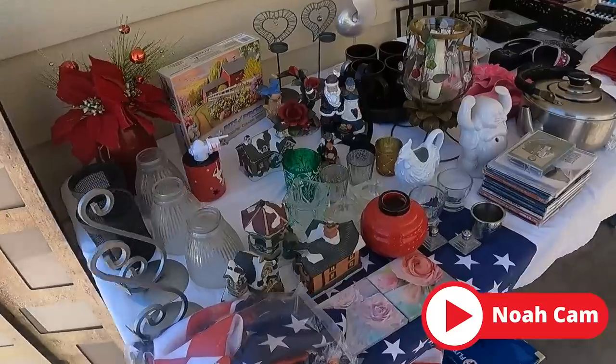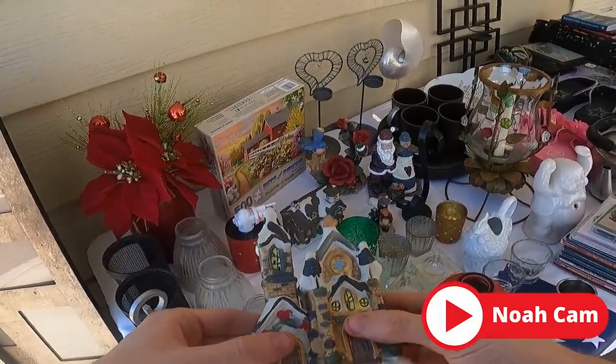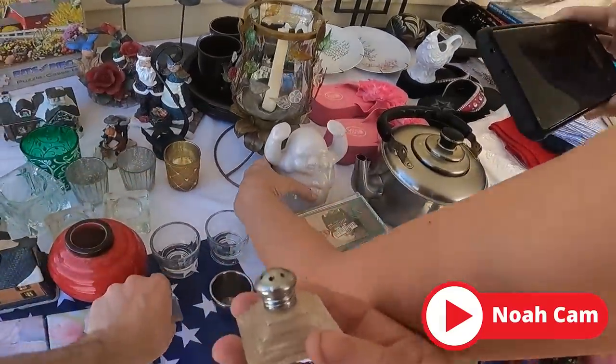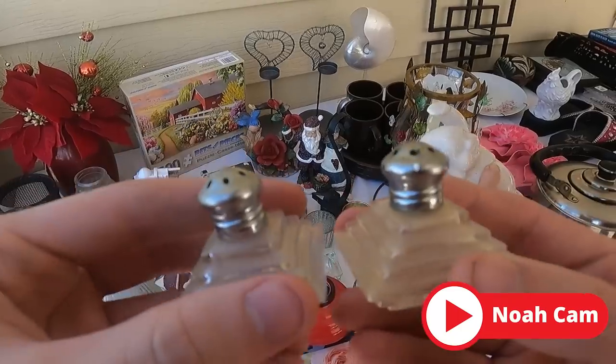I like that too. You getting it all sold? I love the little miniature village pieces. We'd like to. These are handmade or hand painted at least. I have no idea. Oh, look at this little salt and pepper shaker. Pretty much. These tiny little salt and pepper shakers.